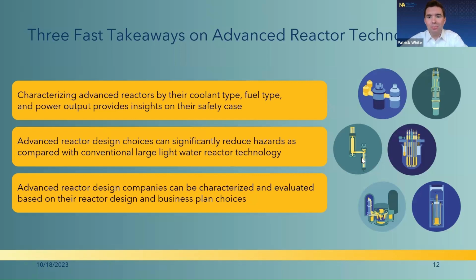The second is that, and this is something that I think is really important for the advanced reactor space more broadly, some of the design choices that we're making now for advanced reactor technologies can really help reduce the hazards of nuclear energy moving forward, especially when compared with the conventional large light water reactors that we're using today. And finally, this characterization and evaluation of advanced reactor concepts and companies is possible by taking a look at their reactor design and the choices they're making with their business plan.